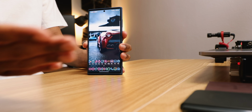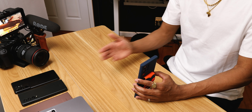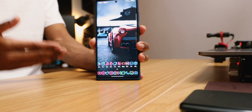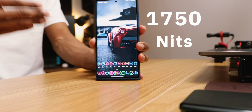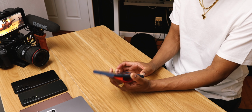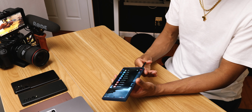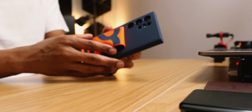It's crisp and beautiful as ever, but so is every other Samsung Galaxy flagship. The main difference here is that there is a max brightness claim of a 1750 nits peak. And another great thing about the S22 Ultra is the built-in S Pen. We can finally carry our S Pen in convenience again. It's a plus in my book, but when it comes down to cameras, I'm still trying to figure it out.